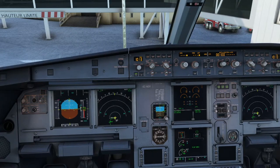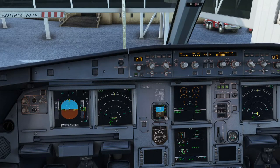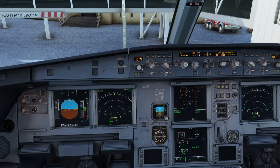Now we're going to go to the glare shield and set stuff. All right. So first of all, let's go ahead and use the B button. We're going to set the altimeter to 1014. Next, on the EFIS, the official name for this is the EFIS control panel, we're going to set CSTR, which actually means constraints. And if we change this here, you'll be able to see all the speed constraints, everything here.